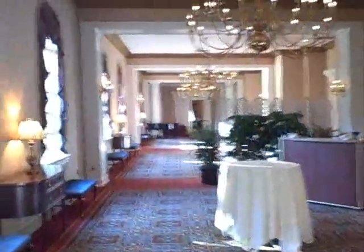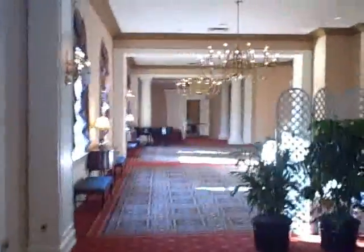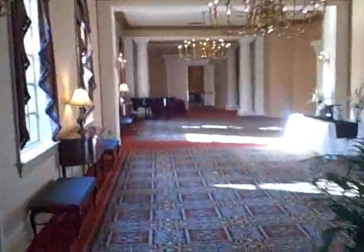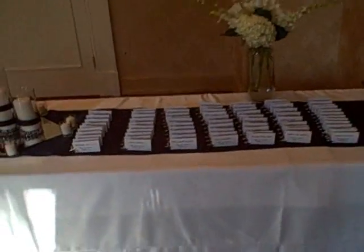Let's back up for a second. They got a bar out here, and this is where people will come and congregate for the first hour or so during cocktail hour before they open the doors for dinner. And now into the section I'm actually working in tonight, which is right here. And got some cards. This is a little smaller wedding. And we're going to be in the second half of this ballroom.